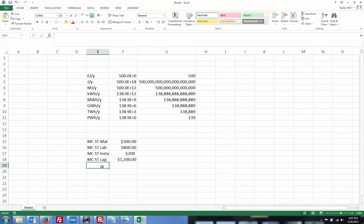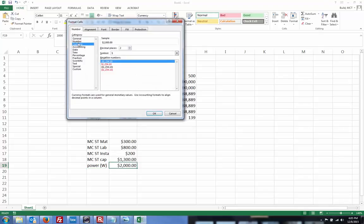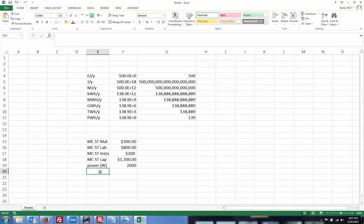And then how many watts are we looking at? Power, this is in watts. 2,000 capacity. Okay, 2,000 watts. I think the capacity factor, so Missoula receives about 4.4 hours of full sunlight per day on average. So I'm just going to put the capacity 4.4 divided by 24. So you're looking at 18% capacity.